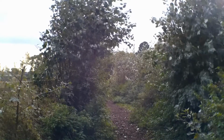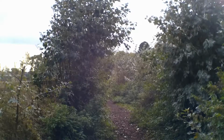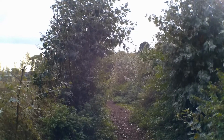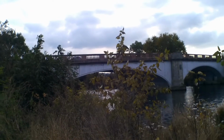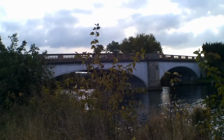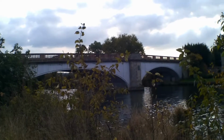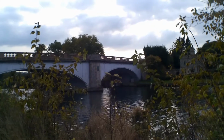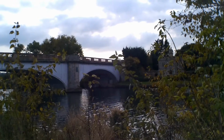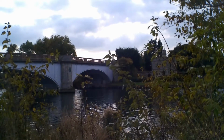And we now come out beside the Thames again, which is just to the right of us on the other side of these bushes. We continue along until we come to the bridge that takes the South Lee Road across the Thames. We go under the arches and the pathway then turns off to our left. Go up onto the bridge, which we now need to cross over.